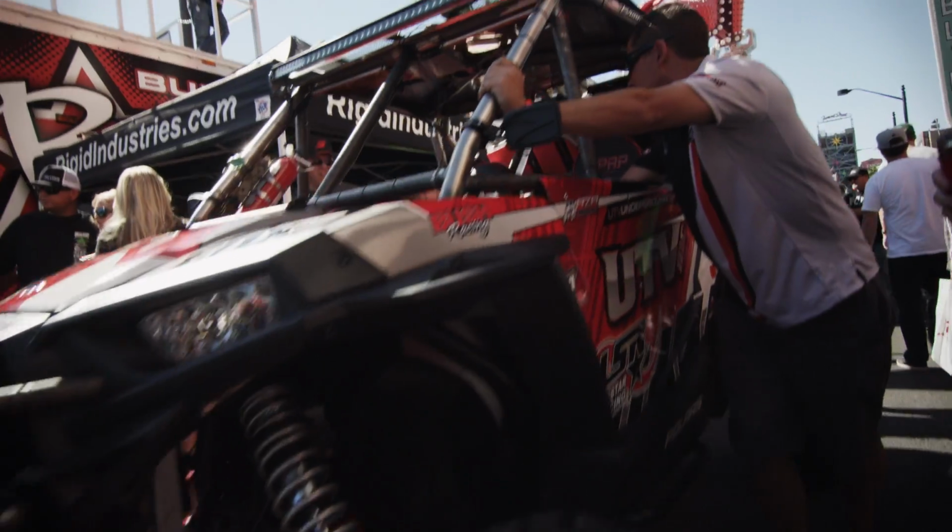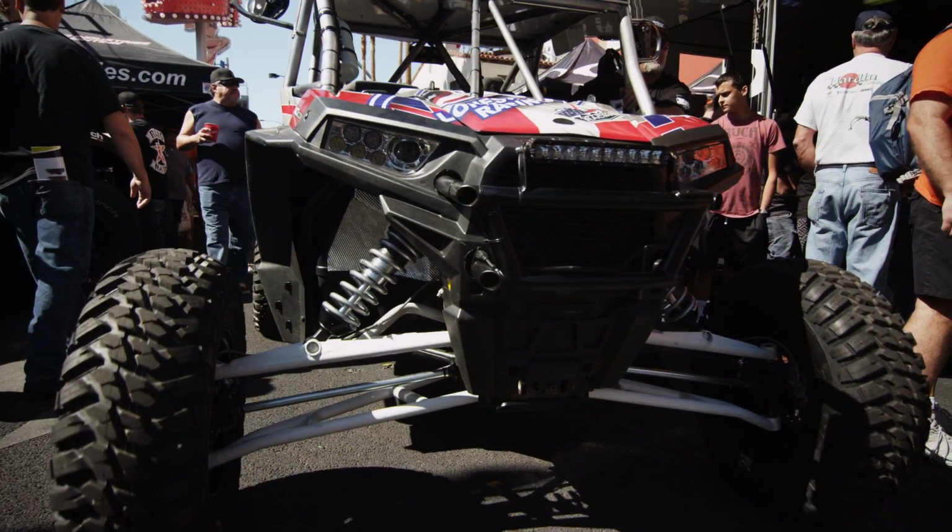We're at the Mint 400 and we're here to do a little bit of racing. We got contingency and tech going on, but other than that, we got a long race tomorrow.